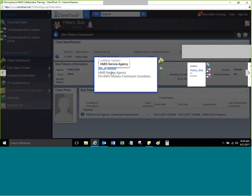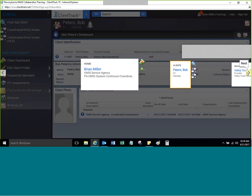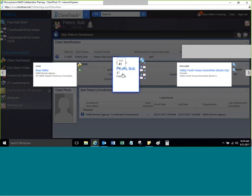That's more of a reporting tab for you, so we're not going to show that much during the training. The Client tab, which we're probably going to be in exclusively for the first part of the training, is where, what you would expect, clients. It's where you do all the client data entry. It's where all the workflows and assessments are done.